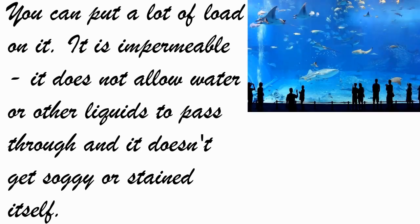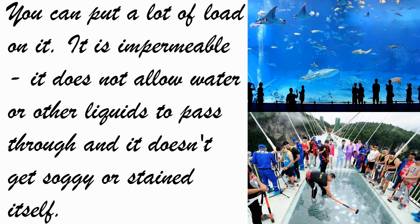It is impermeable. Impermeable means not allowing a liquid or gas to pass through. It does not allow water or other liquids to pass through. And it doesn't get soggy. Soggy means wet and soft in a way that is unpleasant. Or stained itself. Stained means mark or discolor with something that is not easily removed. Students, when you're holding a colorful glass bottle, you can't remove the color of the glass bottle. Why? It is fixed. It's because of the chemical that it stays.